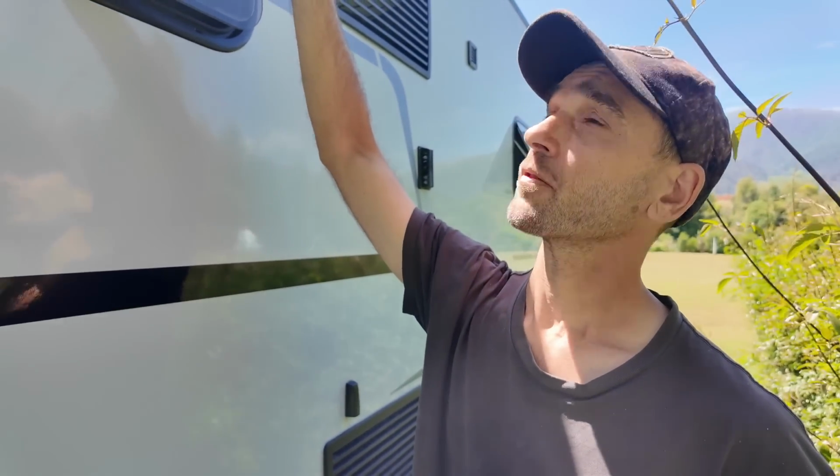So the next issue you want to be careful with on these Caravans is the little vent you get on top of your bathroom window.